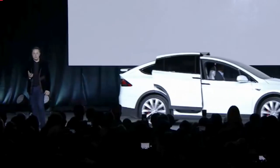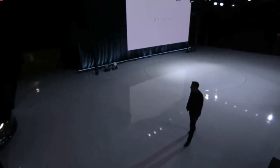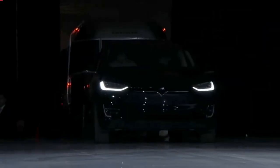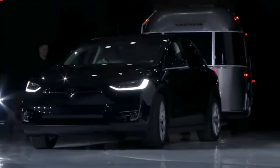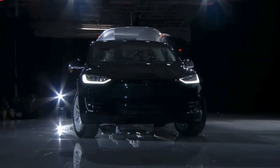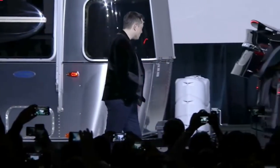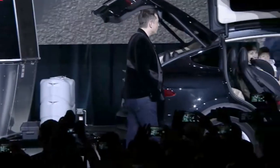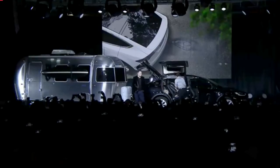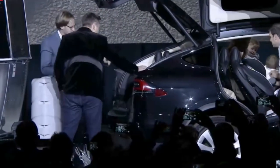And speaking of utility, let's see what the Model X can really carry. So the Model X is capable of towing 5,000 pounds. So 5,000 pounds while carrying 7 people and quite a lot of luggage. Check it out.